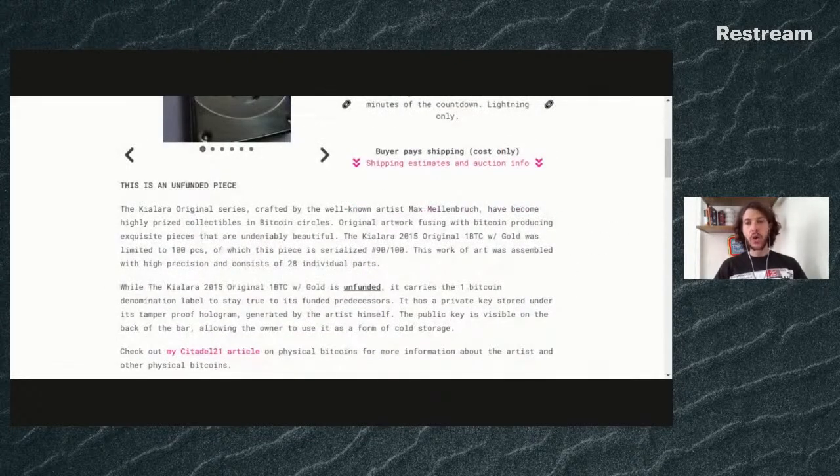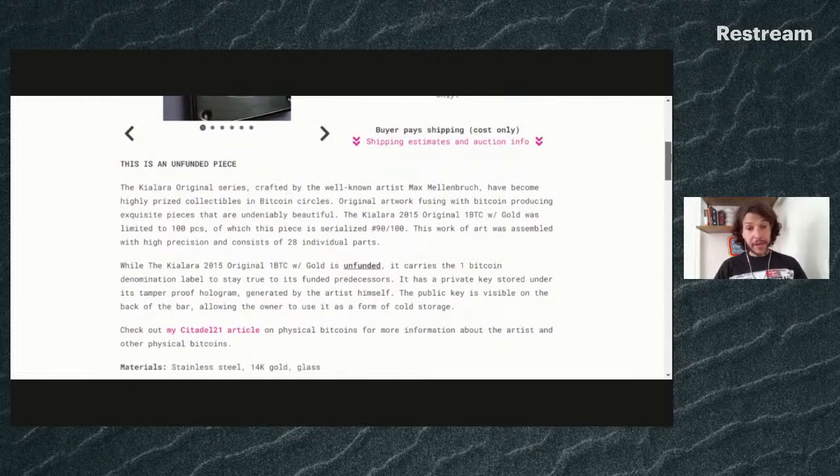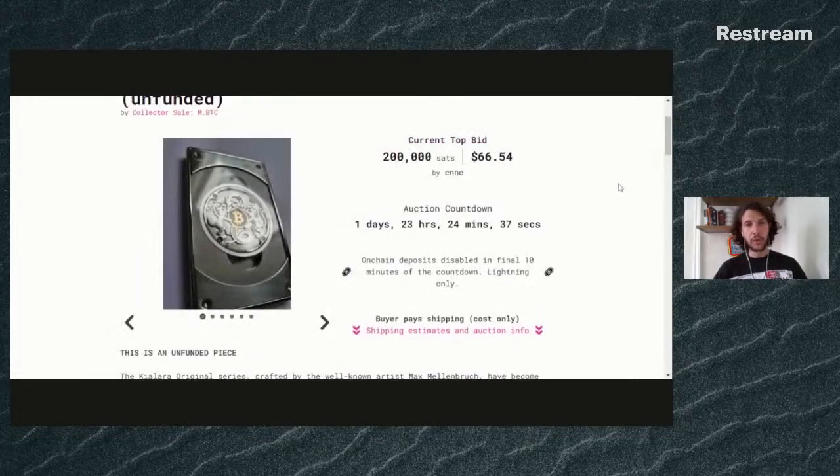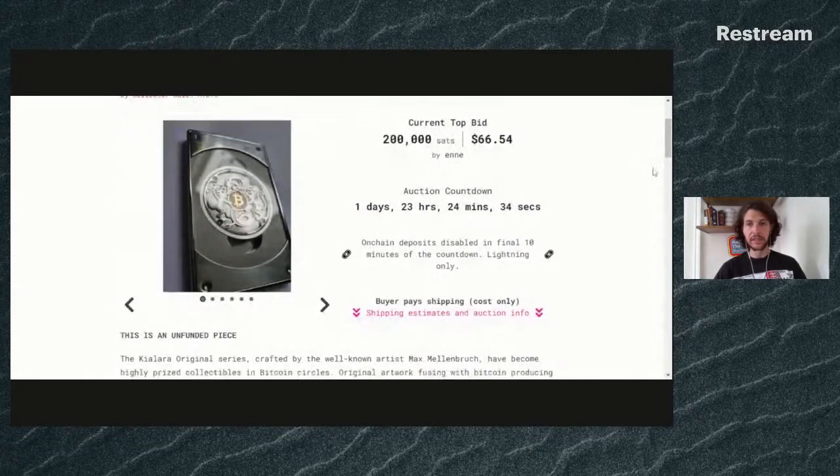It's interesting that it's labeled 1 BTC while being unfunded. From my understanding, this speaks to the tradition of what was common at the time and made popular with the Casascius coins of funded. Once it became more difficult to sell funded coins, Kialara came out with the unfunded model, but as an ode to its predecessors, stuck with the 1 BTC label. The idea here is that you can use this for your own cold storage, and the suggested amount to hold in it is 1 BTC. So it's kind of a nice dose of Bitcoin collectible history in this beautiful artistic piece.